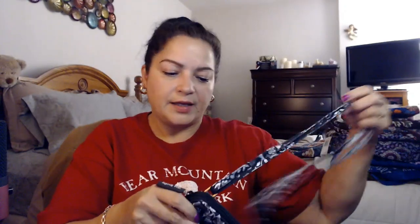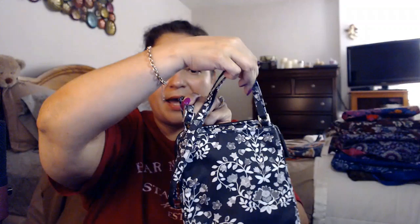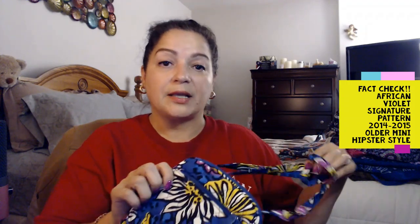This I like. I really do like it. Again, this one that I purchased at the store has a strap on the back as opposed to the side. That way, this is how I know it's not signature. And the same can be said for this. This is an African Violet. This one I picked up online on one of the sales, and this one has the strap on the back.